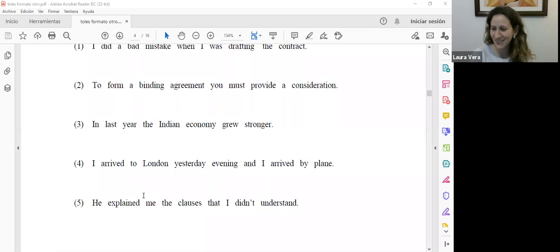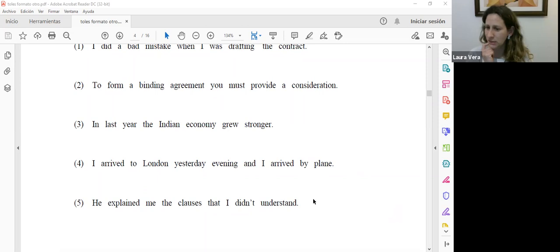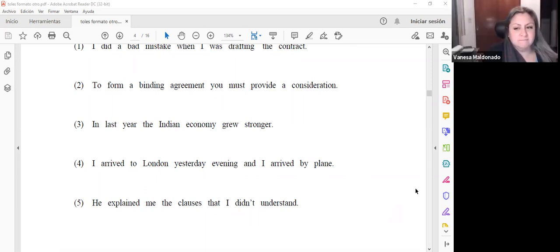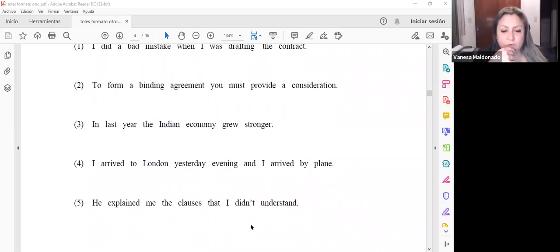Okay, and the last one, and we go through the keys. He explained me the clauses that I didn't understand. Without the that, I didn't understand, directly. An option. You know that this is one of the most difficult exercises, so don't give up, don't be disappointed, because it's prepositions. Without the that, for me. That I don't understand. Who I didn't understand. Think about the verbs.